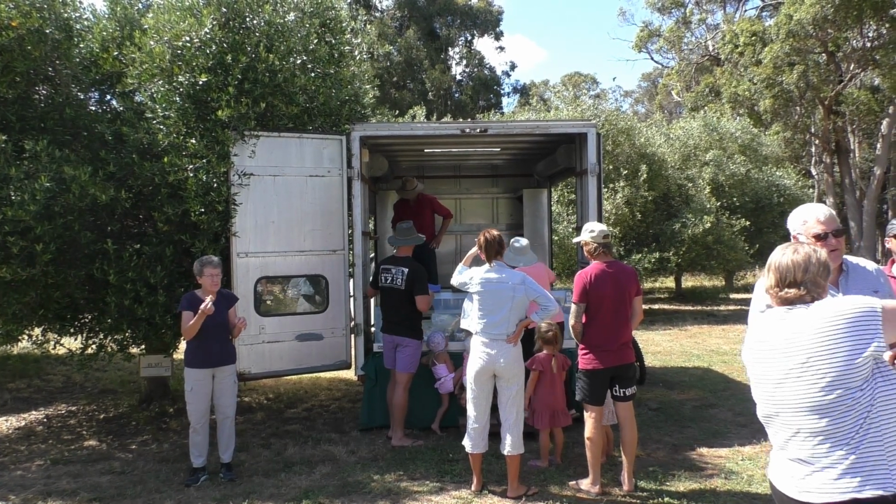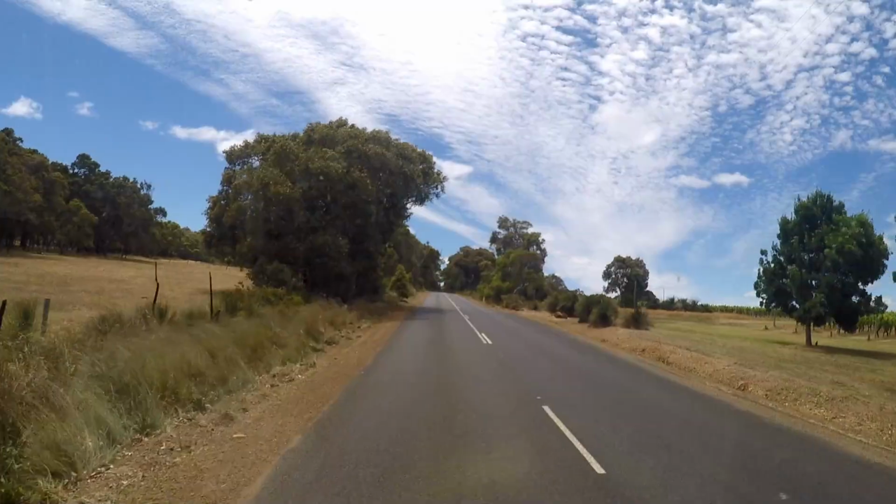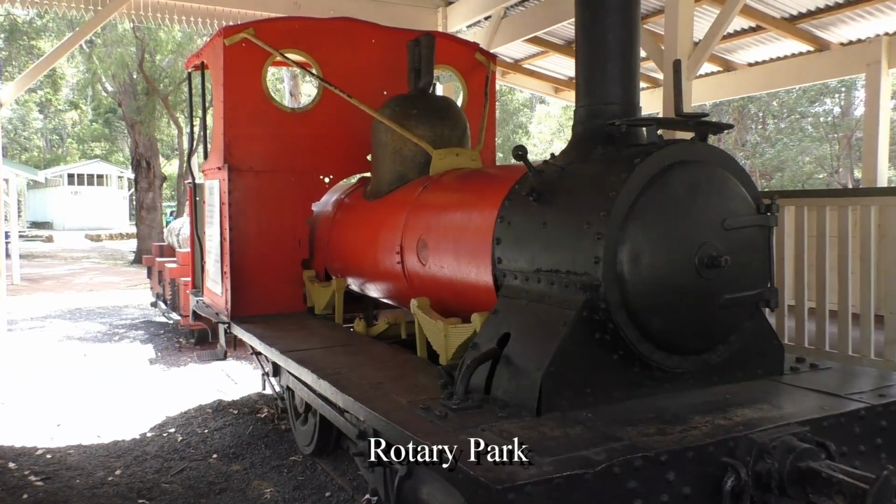The flies around Margaret River had been a bit too numerous and a bit too friendly for us, so it was time to head into town and pick up something to discourage their unwanted attentions.